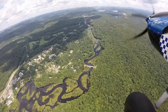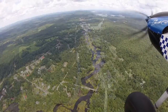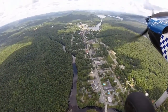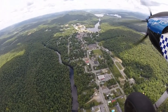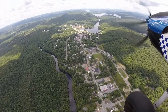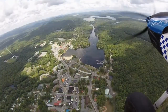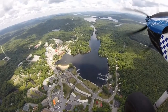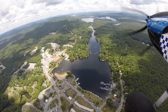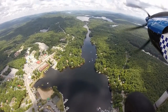Now here we are in Thendara, coming up the Moose River. And Old Forge, right there, the old mill by the tire. That's the water that comes out of the Fulton chain right there in the center of the frame. Behind all of the businesses there in Old Forge. And here you are, the public beach and Rivets Marine. And right there on the left is the water safari.